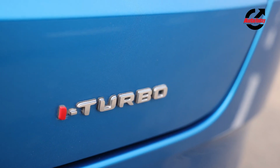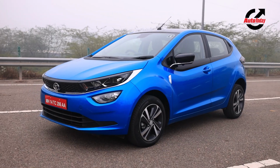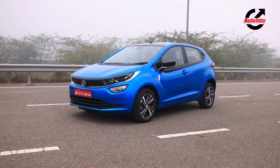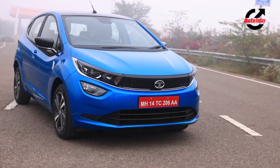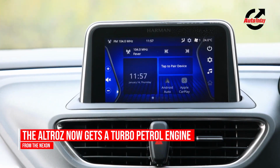The Tata Altroz iTurbo then comes as a celebration. So what is Tata Motors celebrating? It's the car's first birthday, and instead of sticking some new stickers on it, the company has plonked in a new engine and also spruced it up with connectivity features.